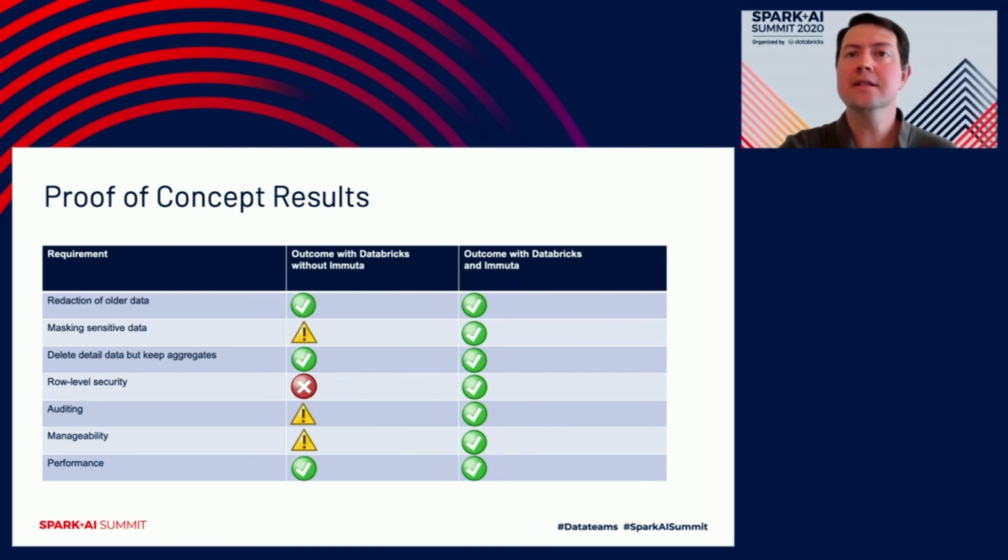Global policies made it easy to apply a solution to all tables that had columns tagged in a certain way, or had data of a certain type. And the policies could be based upon user attributes. So that made it very straightforward to set up with Immuta.